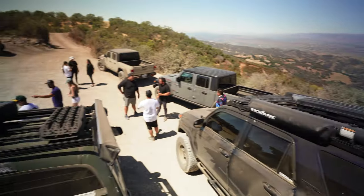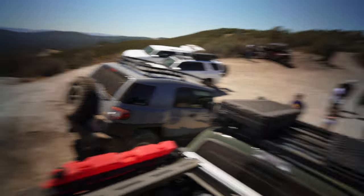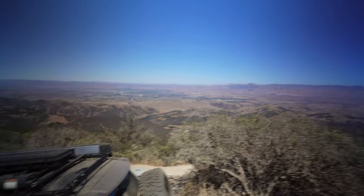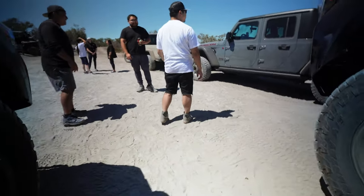I absolutely love it. I myself had an FJ, an 09 FJ. I fell in love with it. These are great. But I need something a little bigger now. John's ready for snow, bro. He's ready for snow. In the shade. It's hot. I'm sweating.